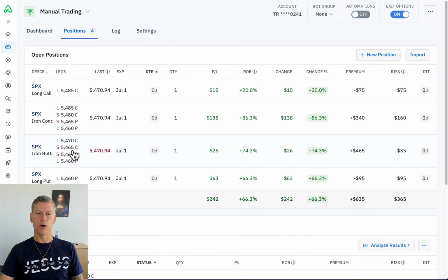So the first thing I did was I opened an iron butterfly at 54.65. And if you look here, I'm only risking $35 and I have the ability to win $465 or a portion of that, because the only way I actually get the entire thing is if the price was to land on exactly 54.65, which is very unlikely. At the same time, or shortly thereafter, I opened this iron condor from 54.65 to 54.80, and that had a bigger range, and if you look, I'm risking $160 with the potential to make $340. So this position, even if it doesn't finish at the 465 level, is fine because it has this wider range.